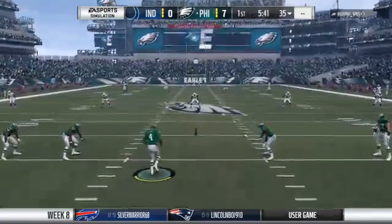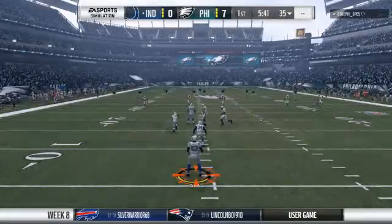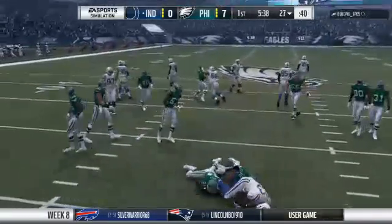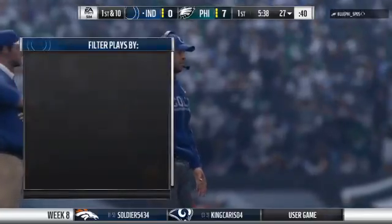Now here's Suckup out to kick it away. This one taken from the 7. And he'll take this across the 25. A couple extra yards up to the 27-yard line.